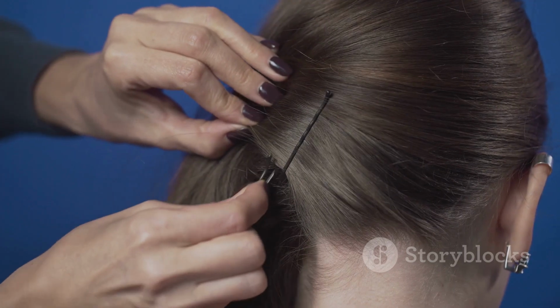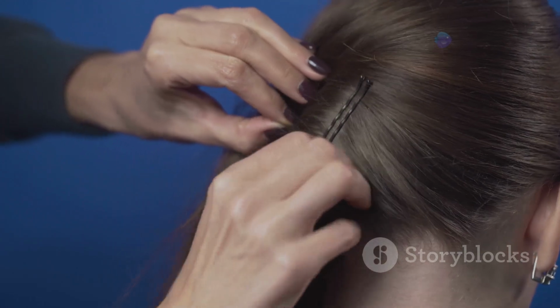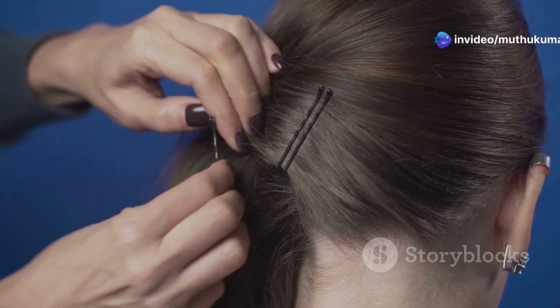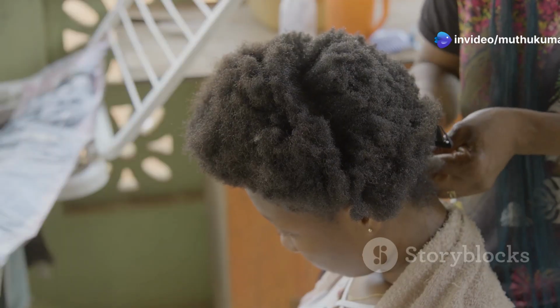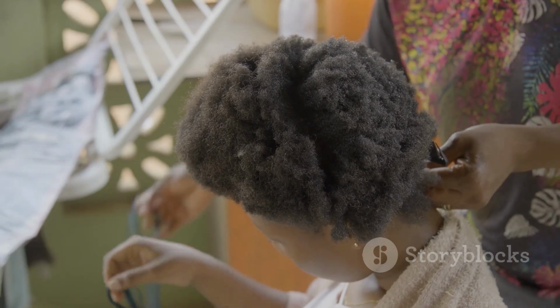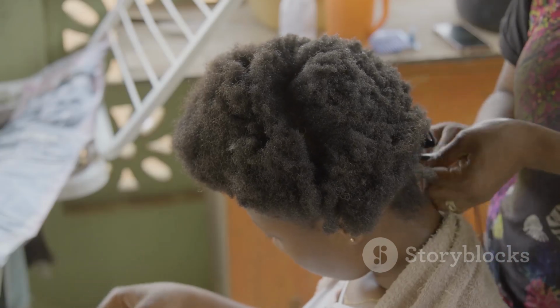Secure the knot against your scalp. Make sure it's snug but not too tight to avoid any discomfort. Repeat this process for each section of your hair, all over your head. Take your time to ensure each knot is secure and evenly spaced. This will give you a uniform look and consistent curls.